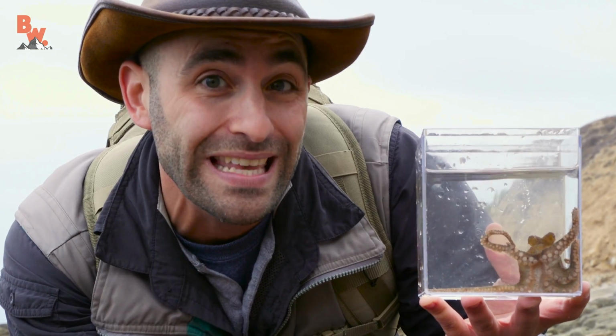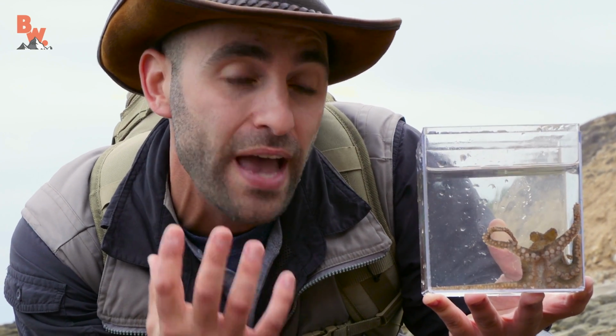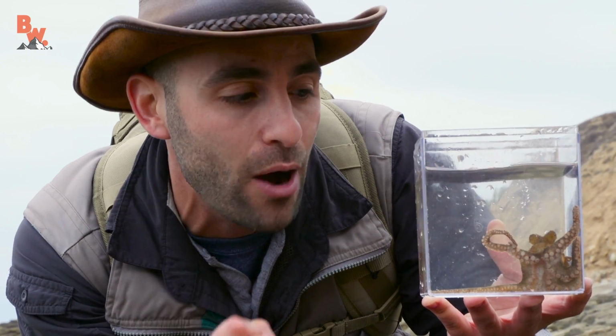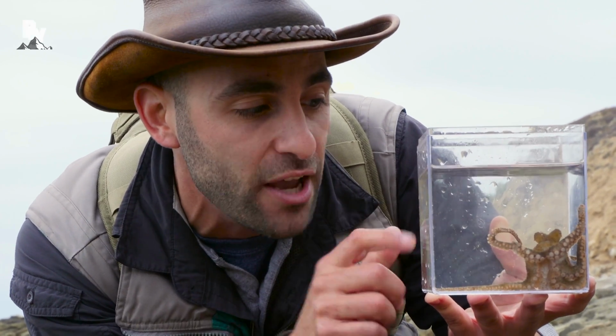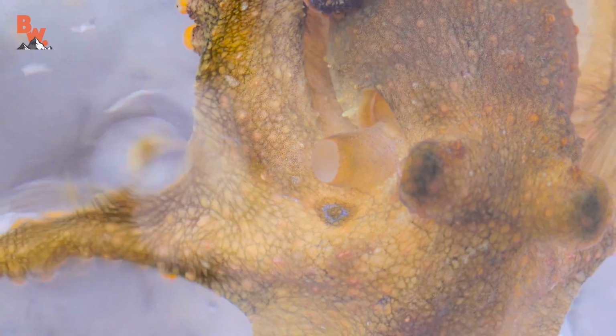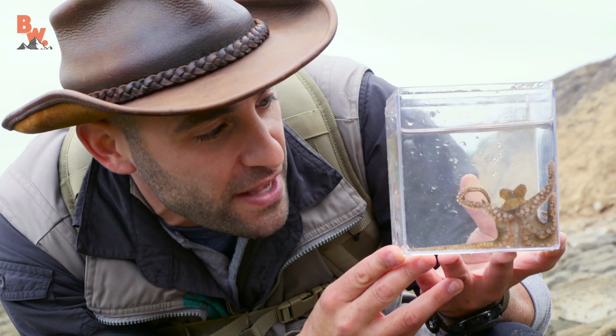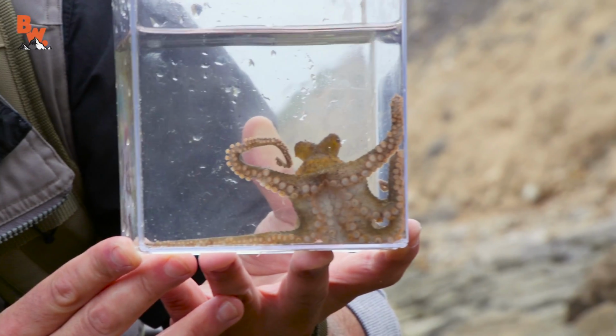Well, I'm not trying to eat the animal, and I was handling it as gently as possible. Now, when they actually exude that ink from their body, they don't shoot it out. They slowly leak it out, and then the siphon on the side of their body projects a jet stream of water that creates a cloud, allowing them to escape. That's one cool defensive tactic to be able to escape your potential predators.